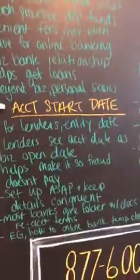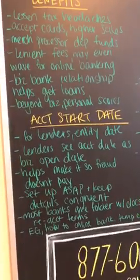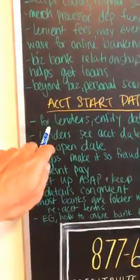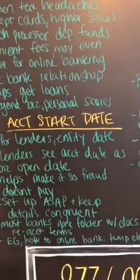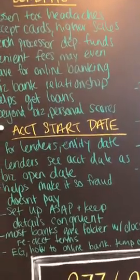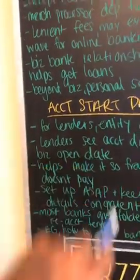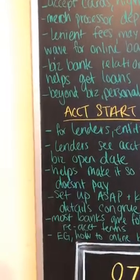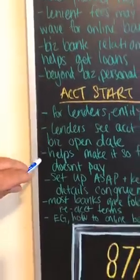Another reason bank accounts are important is that a lot of places will look at your bank account start date as your company's start date. So for lenders, they're going to use your entity start date as when your company actually started. But here's the problem. If there's a change here, then they're going to look at your business bank account open date to determine when your company was actually set up. Okay, it helps to prevent fraud.